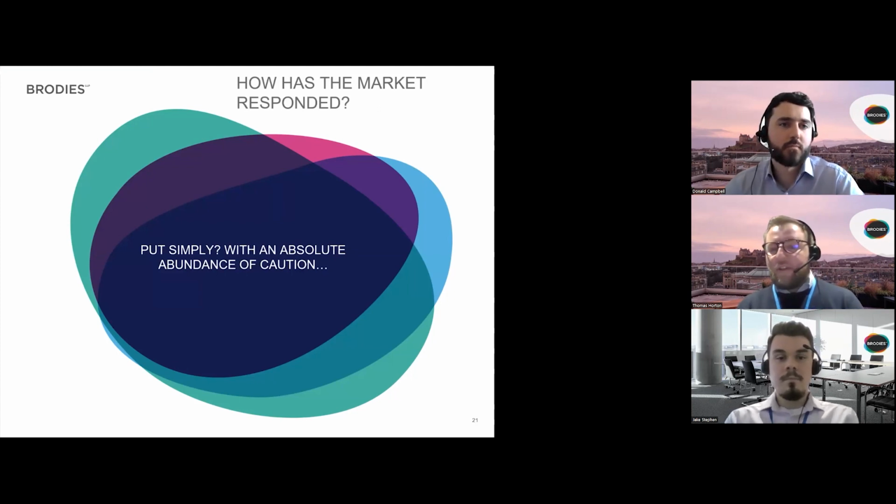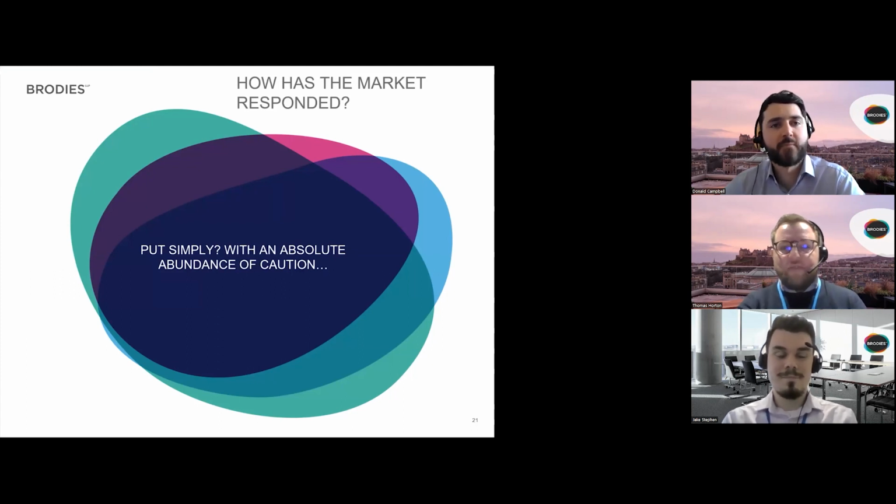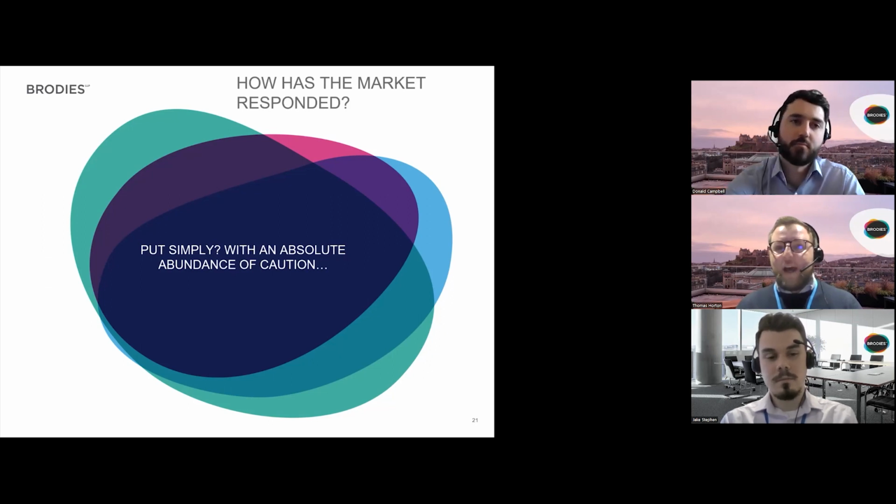As we've noted on the slide there, really it's been with an absolute abundance of caution. And I think a lot of funders are taking an approach of not really wanting to be the first mover. What this has resulted in is a lot of funders taking unperfected share security and relying on underlying floating charges and the rest of their security package.